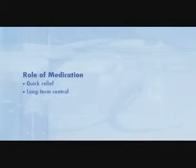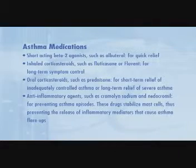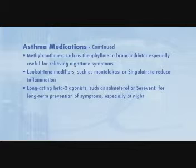Role of medication: quick relief, long-term control. Many medications are used to treat asthma, the first of which are short-acting beta-2 agonists for quick relief. There are also inhaled corticosteroids for long-term symptom control, and oral corticosteroids for short-term relief of inadequately controlled asthma or long-term relief of severe asthma. Other medications include cromolyn sodium and nedocromil, methylxanthines, leukotriene modifiers, and long-acting beta-2 agonists for long-term prevention of symptoms, especially at night.